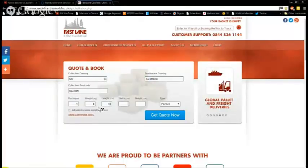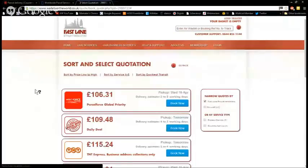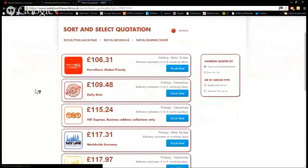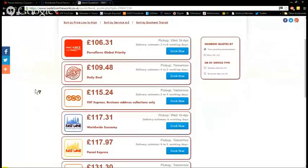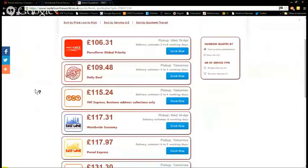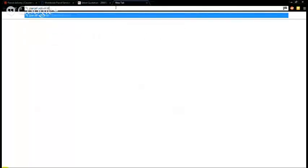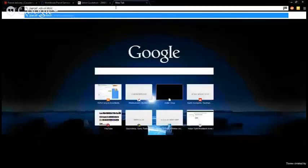We've got 40, 40, 35, and it's a parcel. And there you go. Can you see the difference? 106, whereas before we had a 50 odd pound rate, now we're up to well over the £100 mark. What you've got to remember is they do a calculation, and it's called a volumetric calculation. Now, the interesting thing is that parcel volumetric calculations are different from company to company.